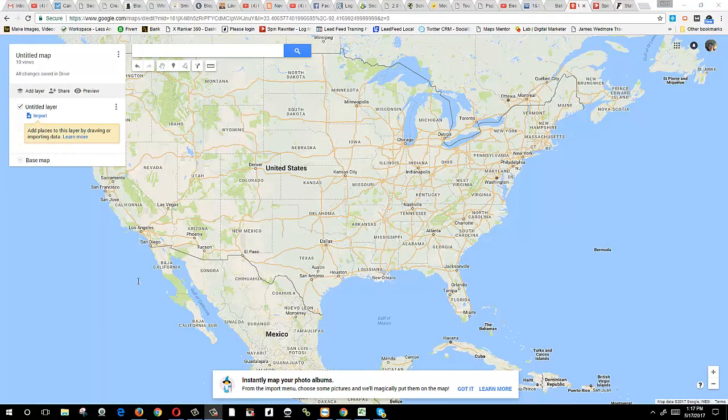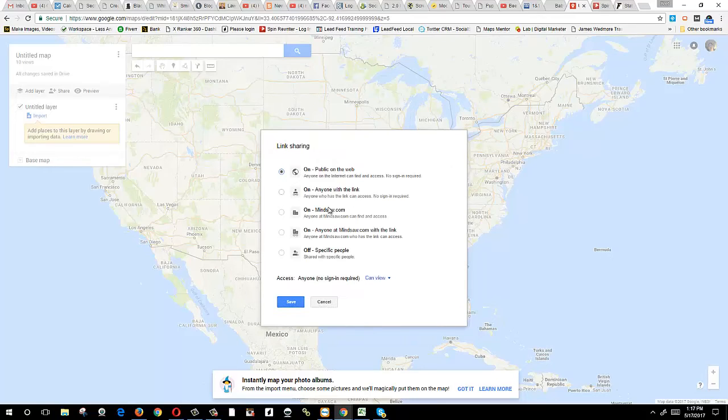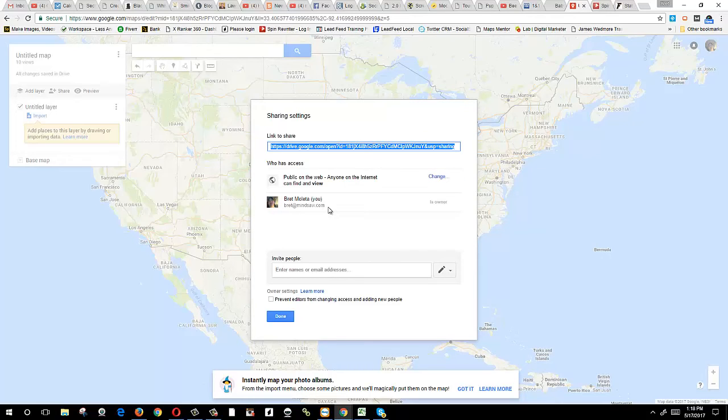So after you finish creating your map, what you want to do is click this share button. This is super important. You need to change where it says private to public. Okay, and then click save. If you remember anything that I've said in probably this whole video, please make sure you change the access and make it public. It starts off at private. You need to make it public.